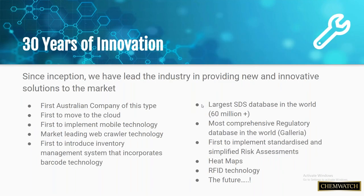Because this is an innovation series, I thought it was important that we tell you a little bit about why the innovations that we're bringing out might actually be relevant to you in the future. And the primary reason is that we've always been on the bleeding edge of innovation for the industry. From inception, we were the first Australian company of this type.